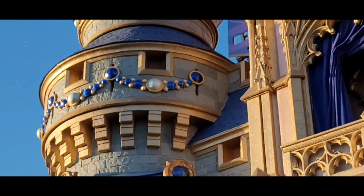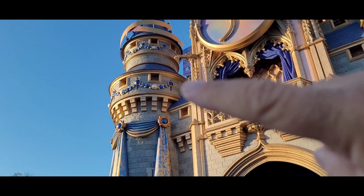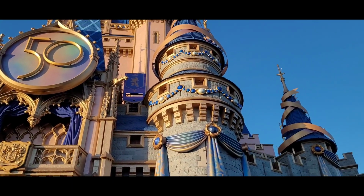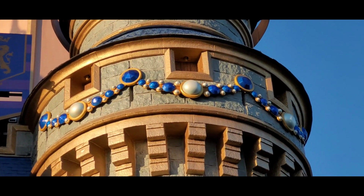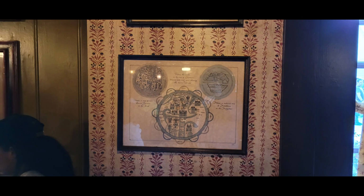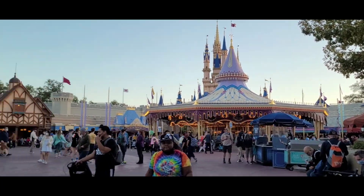Let's see. I'm going to move this out. I'm talking right here. Let's see if we can get a closer one here. Here we go. Here's a closer one there. There you go. Hidden Mickeys, friends. Wow, look at that beautiful back end of the castle here.